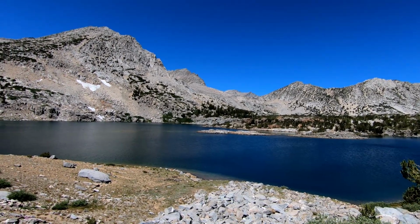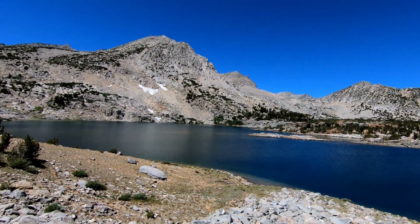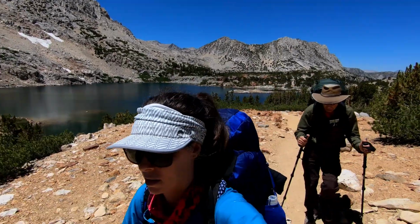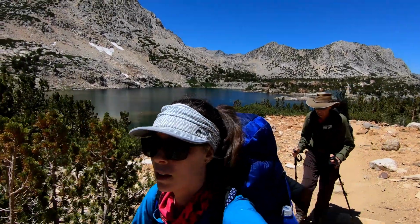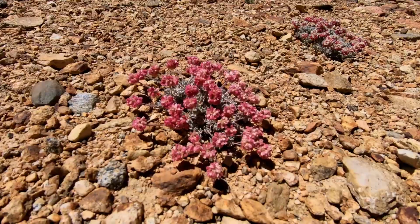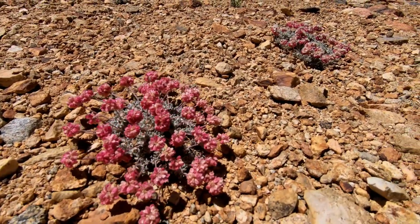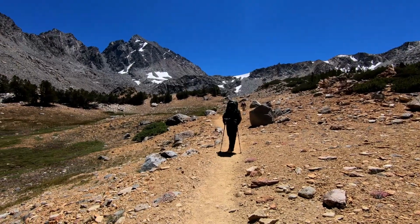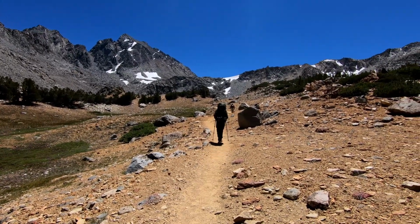So this is Saddle Rock Lake. This is where we stopped and had lunch. The elevation for Saddle Rock Lake is 11,128 feet. And basically after this point is when we knew we were going to have an uphill climb as we started our ascent up to Bishop Pass.